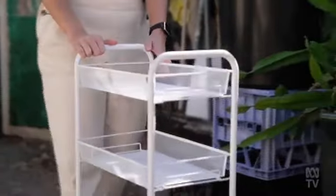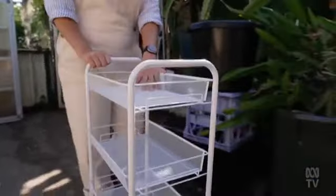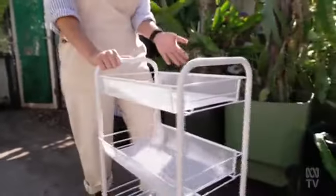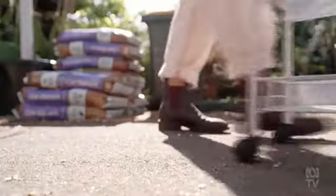Start with a tiered trolley. They're great for small spaces as they have a tiny footprint. Look for ones with netted baskets or shelves perforated with holes. I've had this one lying around for a while, but you can often find them in hard rubbish or in op shops.